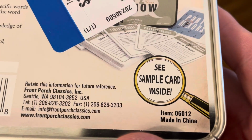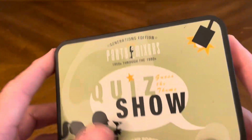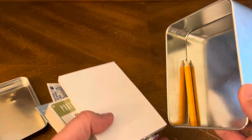For more information, go to frontporchclassics.com. Nice little tin that it comes in. Let's crack this bad boy open and see what kind of goodness we have on the inside. Look, we've got lots and lots of stuff, so let's see what we got here.